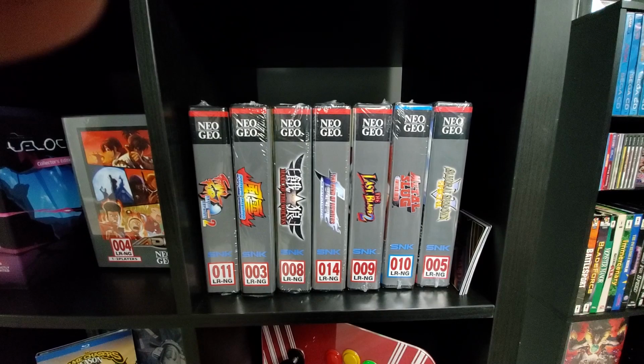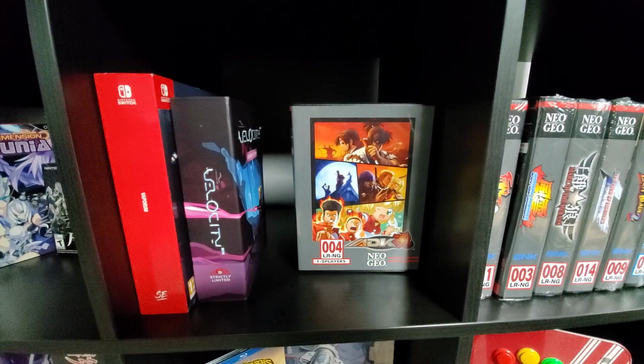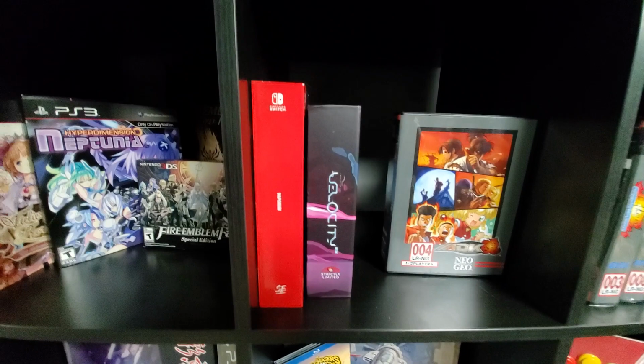And then, of course, here we have a stack of limited run cards. I don't even know what to do with them. I really dislike those. If you watch my other videos, you've heard me air my grievances about them. Velocity, X2, these are all just collector's editions in here.